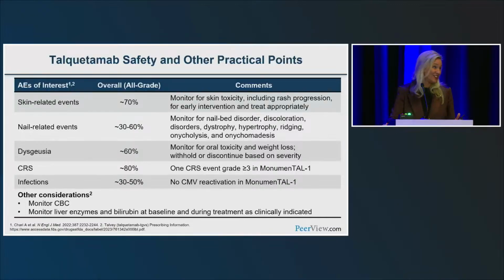Dysgeusia, which is the taste changes, it's loss of taste. So sometimes I'll recommend dronabinol, which is an older kind of drug that we use for other chemotherapy-induced things. Some institutions do dexamethasone rinses.